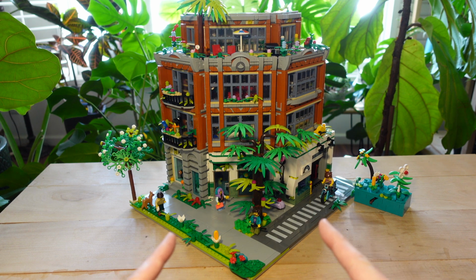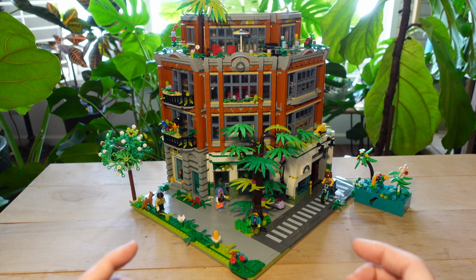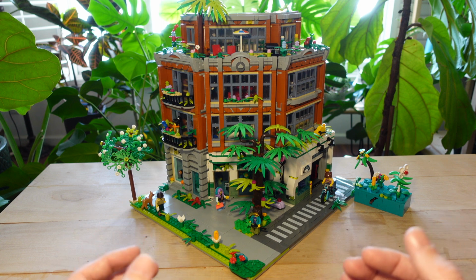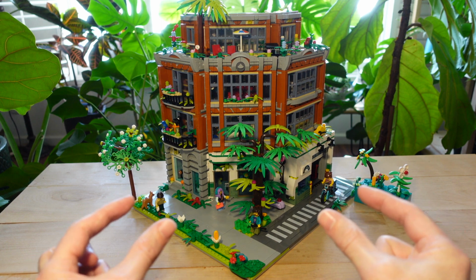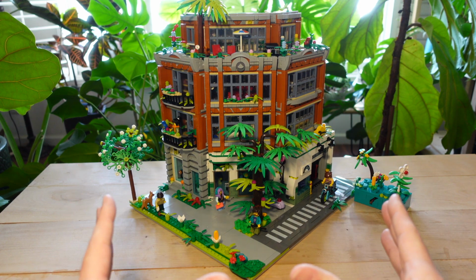Now, all the modular buildings come straight out of the box, and they've got a sidewalk built onto there, and that's what I'm using to expand. I'm removing the sidewalk from the modular buildings, and that's giving me an extra 6 studs of space to work with, especially on these corner buildings. I get 6 studs on the left and 6 studs on the right, and that allows me to do a lot of magic with these buildings.